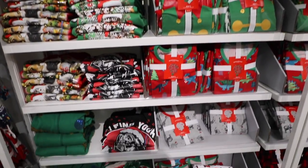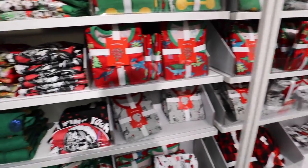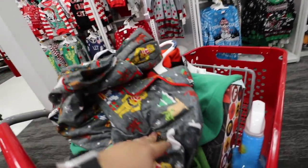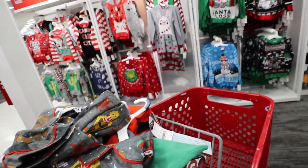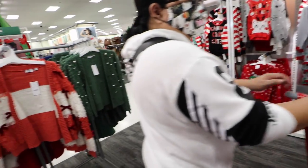You guys, we found the Christmas pajamas, and we're gonna get some for the kids. We found some in the kids section, but then we didn't know there was like a whole Christmas section. So we're gonna go through here and take a look.